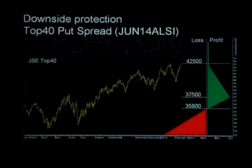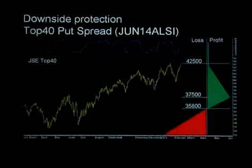But what I like about this structure is it gives us a very broad area of participation. I mean, we've effectively got nearly 6,000 points of profitable area on this structure now, which is great. And the key is, if the market continues to go higher, it doesn't matter. You get your little 171 Rand, which is like a dinner at the Spur, possibly.